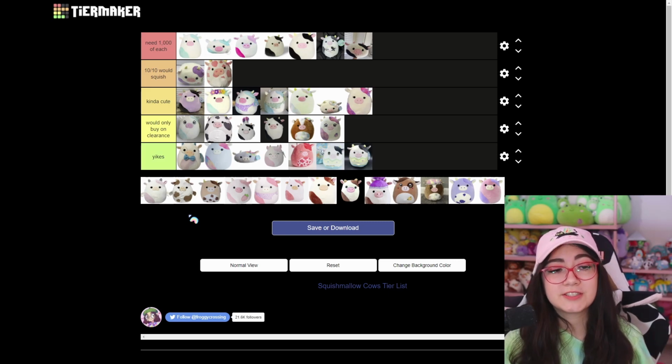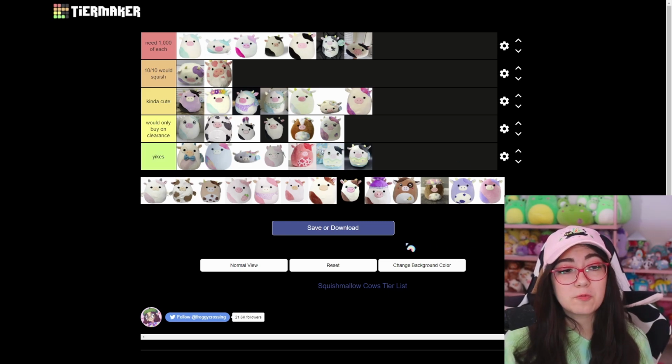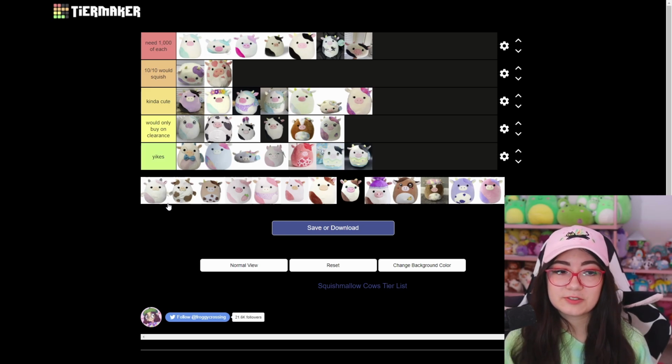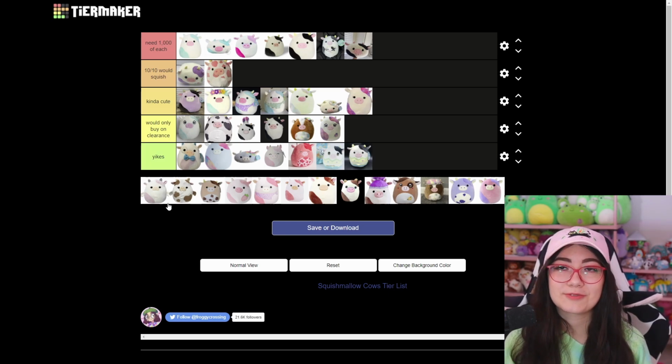Next, I debated putting these in here because I don't know if they count as cows. These are the new sea cows. What are their names? Malia and Mopey. So I don't know if these are technically half cow, half manatee, but I figured they looked similar enough to the shape and design of the regular cows that I was like, okay, I'll just throw them in here, I guess. This is so hard because I keep staring at them, and at first I was like, these are so stupid. These are the stupidest designs I've ever seen.